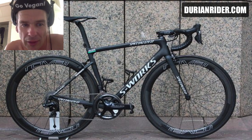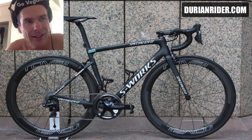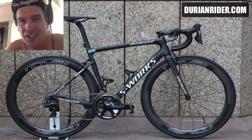And interesting that the lightest bike was the Giant TCR Advanced SL. And that's the lightest, stiffest bike, the best bike you can get for carbon.